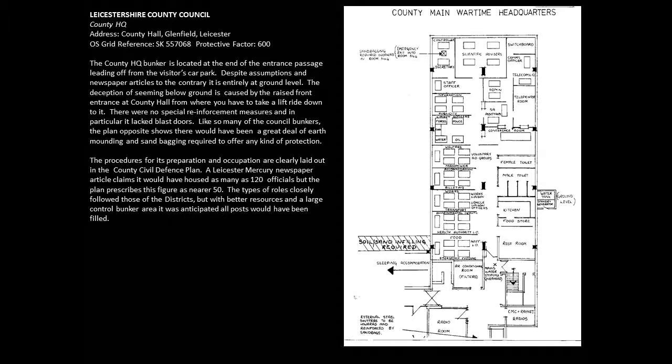The procedures for its preparation and occupation are clearly laid out in the county civil defence plan. A Leicester Mercury newspaper article claims it would have housed as many as 120 officials, but the plan prescribes this figure as nearer 50. The types of roles closely followed those of the districts, but with better resources and a large control bunker area, it was anticipated all posts would have been filled.